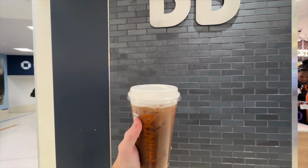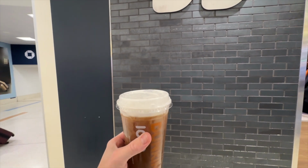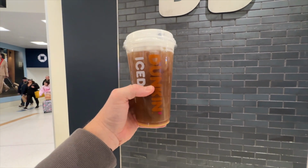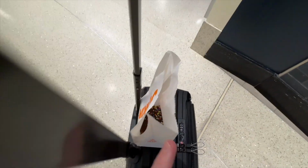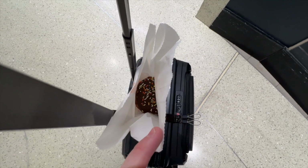It's got an iced Dunkin', iced cold brew with sweet cold foam, and you've got caramel syrup in there as well. See the caramel syrup down the bottom, so it's going to be sweet when I get down the bottom. And I got a Boston cream as well. You kind of have to if you're in Boston, right?